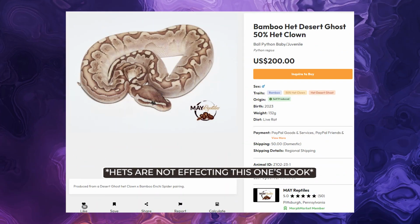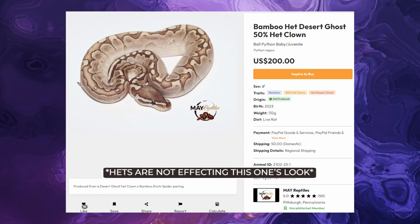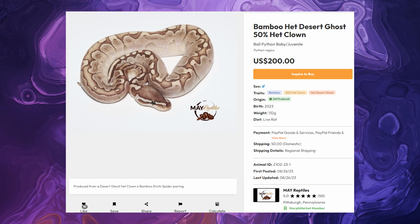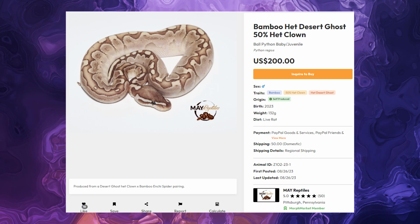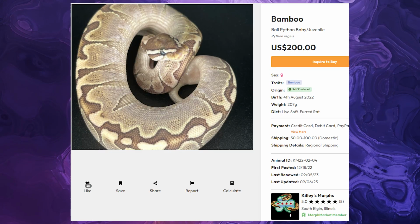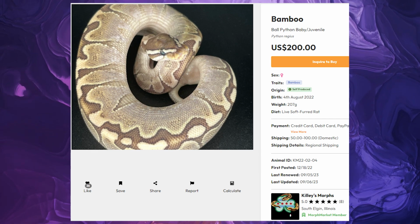Next on our list would be the Bamboo, and Bamboo is very close to my heart. One of my, if not my favorite single gene morph. I like to compare Bamboo to what Spider does to the patterns. Spider does a lot, but Bamboo has no neurological issues at all, which is great.